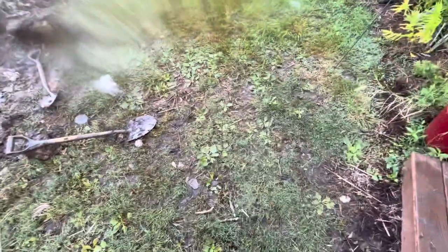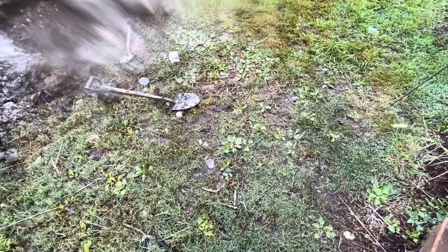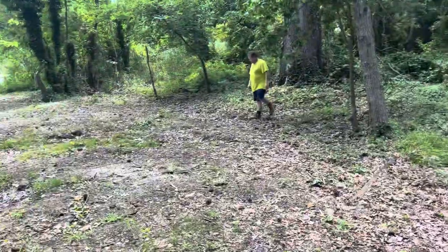fill this one. And then right here where I'm standing, we got an absolute ginormous stone liner probed out. I think it's stone and wood. I'm not sure, but we're going to mess with that one after we eat. See you guys back here today.